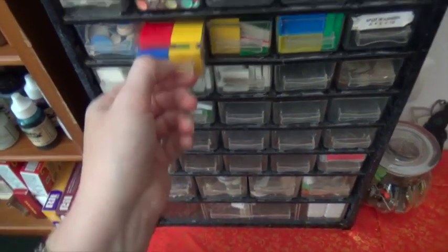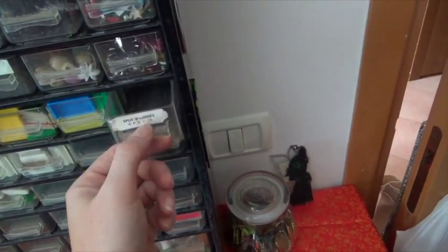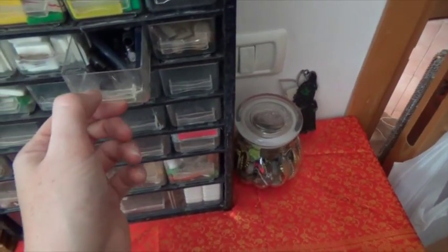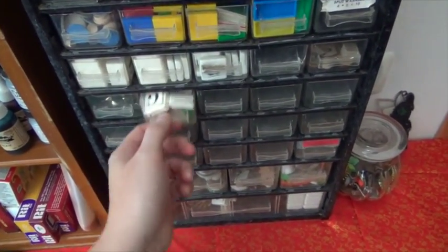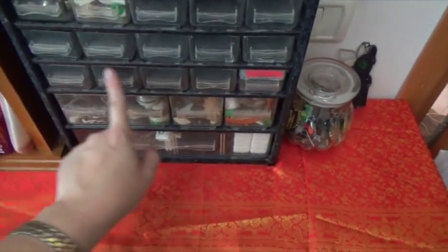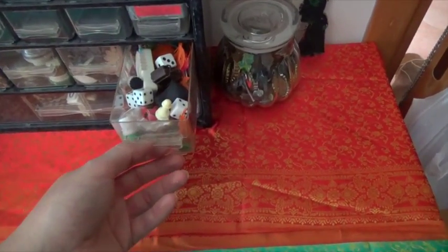Game pieces, empty wooden letters and numbers, pin nibs, more game pieces, jingle bells. These are all empty. All these are empty. And then down here, little random game pieces and toys.